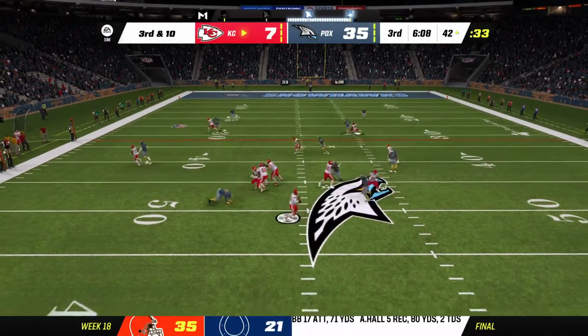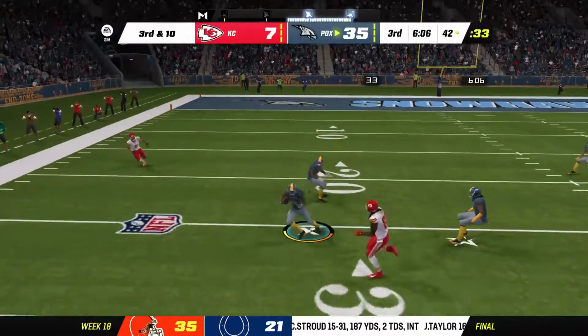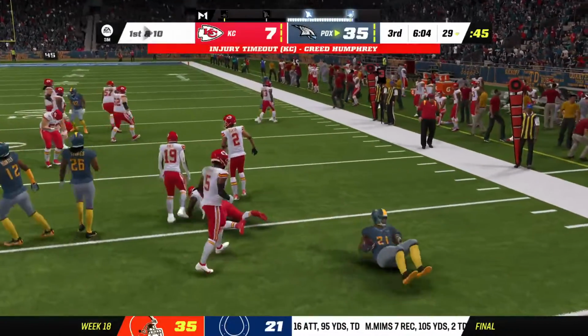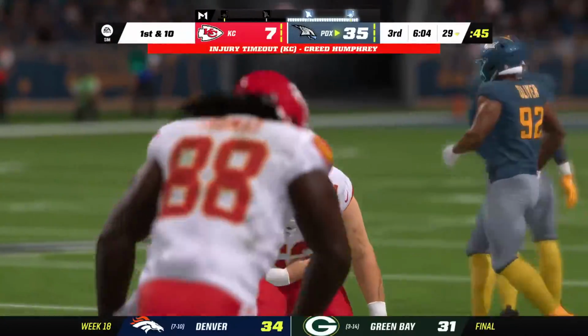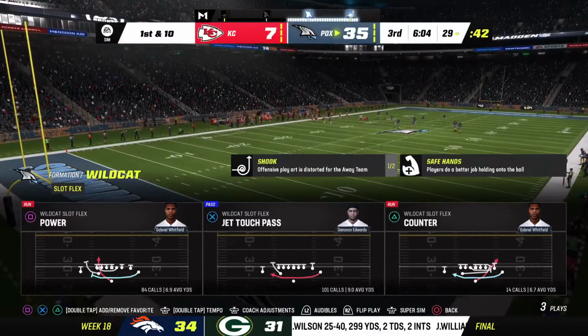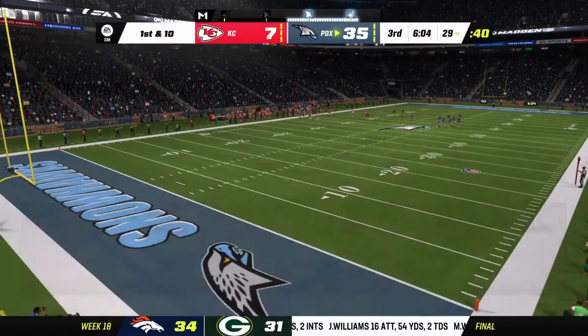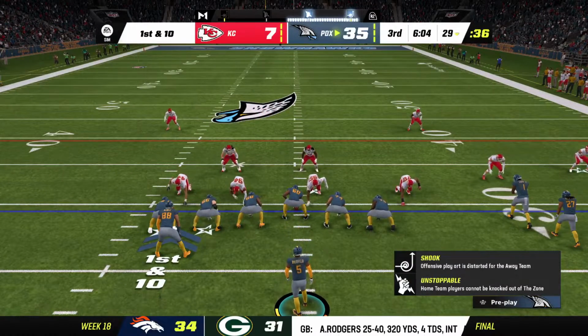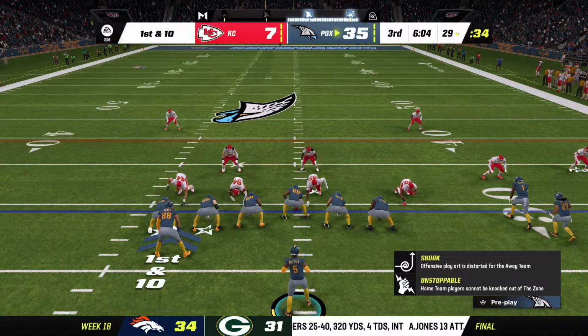Shotgun snap to Mahomes. And for the 4th time tonight, it's an interception. And they will take over at the 29-yard line. So the ball changing hands on the interception, but meanwhile here we do have an injury on the play. And this is certainly not what you want to see in the final week of the year. We'll be back.